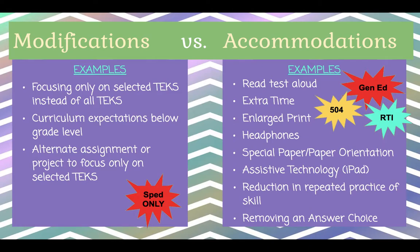Examples of things that can be given to those students and should be given to those students are tests read aloud, extra time, large print, headphones, special paper, assistive technology, reduction in repetitive practice. Again, that's what I was talking about, cutting the actual assignment, but not cutting the content. Also, removing an answer choice is going to be one of those accommodations because you still are assessing that particular skill.